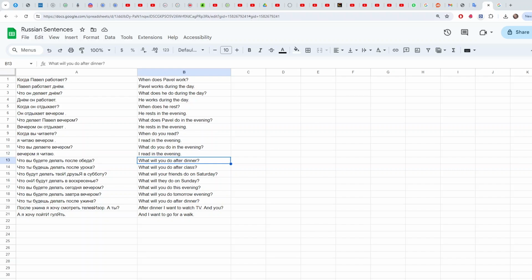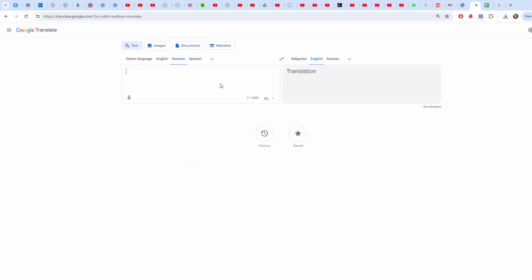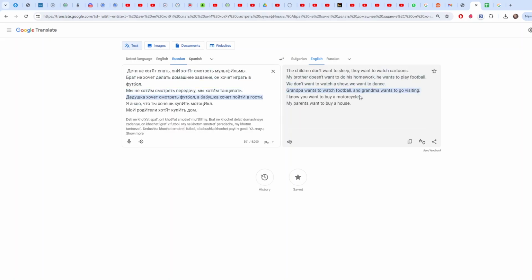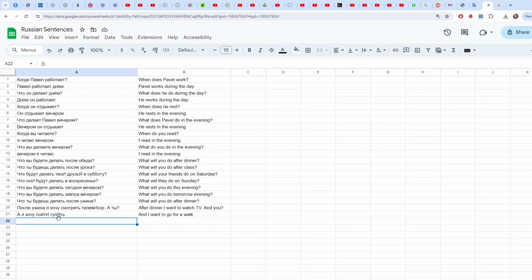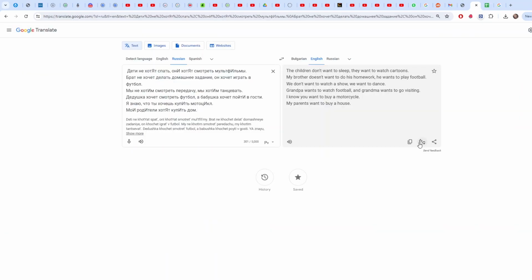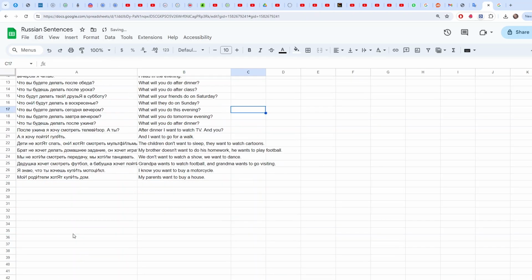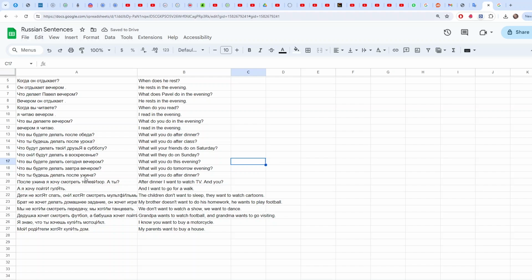Oops, didn't mean to do that. Copy them into Google Translate here. Okay. Yep. And then copy them into our sheet. Get the English and copy that. And here we go. See, we've already got 27 sentences after just a few minutes of working on it.